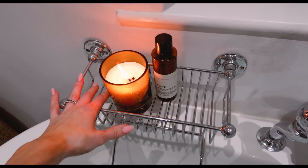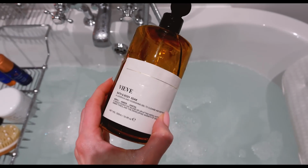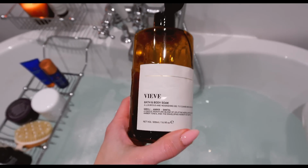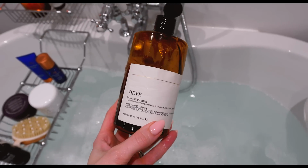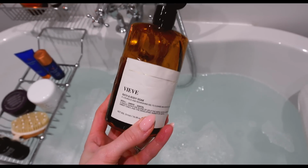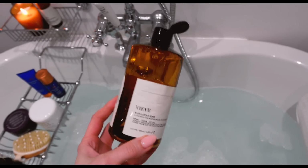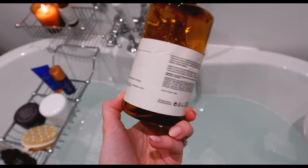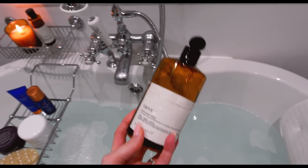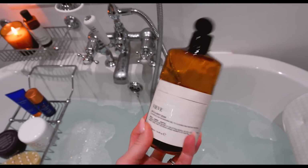Vive candle, still one of my absolute favourites. And just another huge shout out for this. I have become absolutely obsessed. This is the only bath shower gel I ever want to use. I can't tell you how good this smells. Like Neroli Amber Santal. It's warm, it's unisex, it's just this delicious, moody, sensual smell that lathers beautifully.